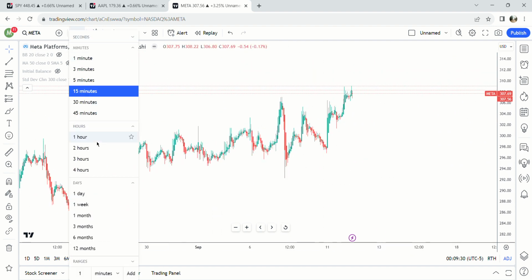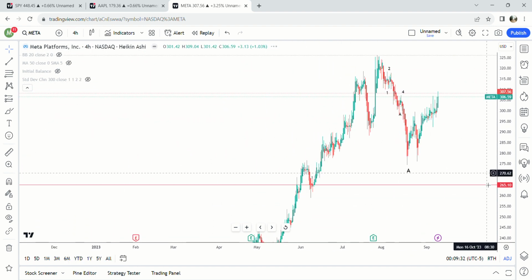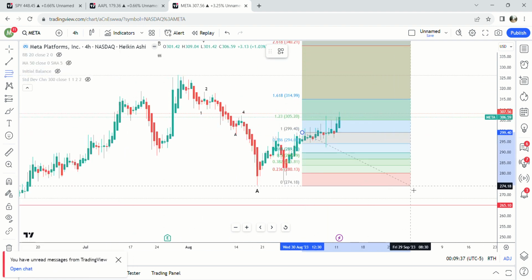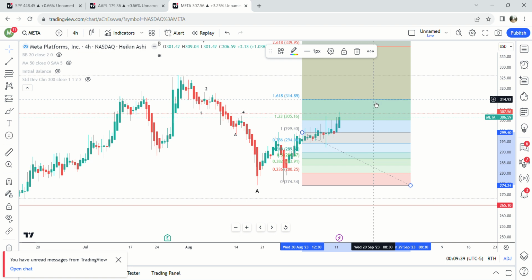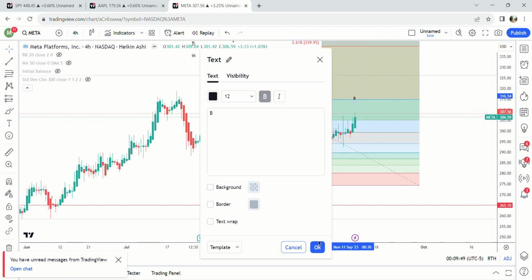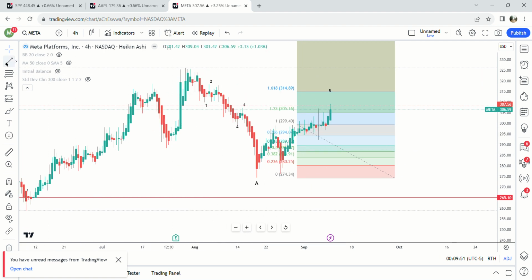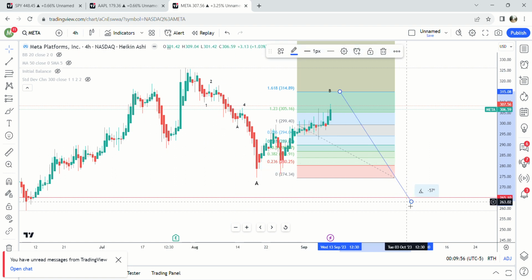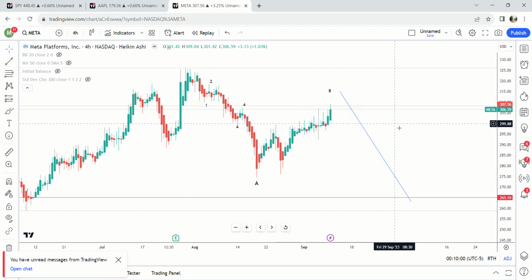So Meta went higher. I wasn't expecting it to go as much higher, but at this point, it's probably going to 314, which is the 1.61 fib. That gives it about 2% higher. And then that would be the overall B wave. So if it hits 314, then you're looking at right here at that gap fill, 263. So that's Meta, about 2% higher.